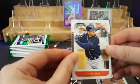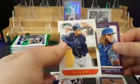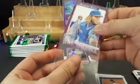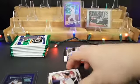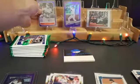A 14-time All-Star, Alex Rodriguez, going out to the Mariners spot. I'll double-check that. Yep, going out to the Seattle spot on the 87 throwback. And Diamond Kings' Vlad Guerrero Jr. going out to the Toronto Blue Jays. A lot of the throwback variation cards in that pack. Throw the Bambino up there.